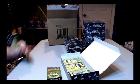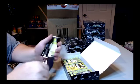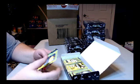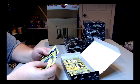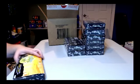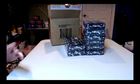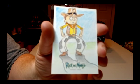I've noticed a bunch of the base cards have damage to them. Nothing major, but like a bad cut line or something. I can't even explain because I haven't seen one recently. But it almost looks like it got caught on an edge of something, so it's pushed in a tiny bit. So I won't even give those cards to anybody. All right, so here's Cowboy Morty with the high noon shadow.